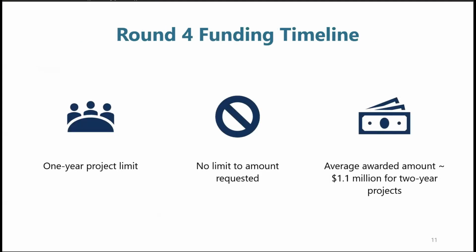So I do want to highlight some differences with round 4. One key note is that round 4 awardees will be subject to a 1-year award timeline for their projects. So folks should really be considering what they can implement within that 1-year award period once awards are made. I will say there is not necessarily a limit to the amount of funding that can be requested in this round. There is a limit that awardees cannot receive more than $25 million across all CITED rounds.